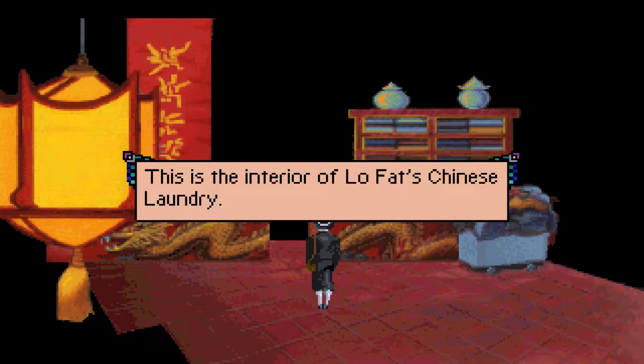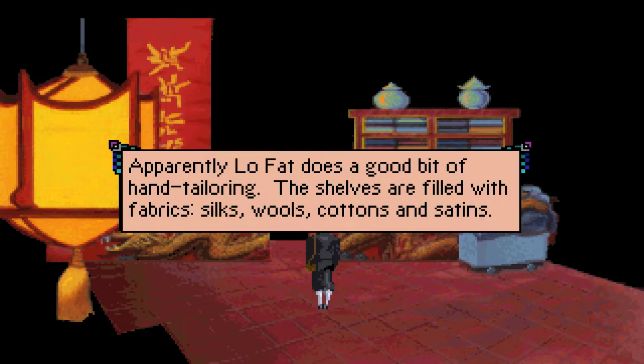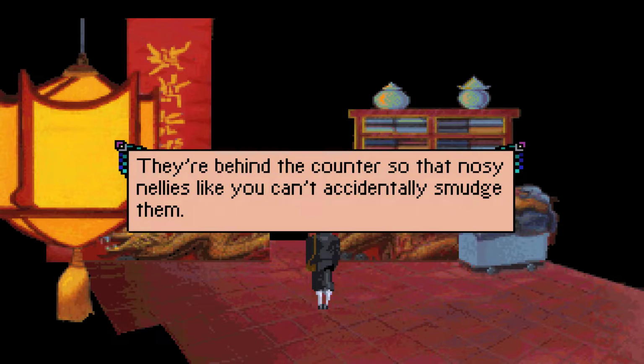This is the interior of Low Fat's Chinese laundry. Apparently Low Fat does a good bit of hand tailoring. The shelves are filled with fabrics, silks, wools, cottons and satins. In another 50 years or so, these will all be replaced with snazzy, durable acetates. They're behind the counter so that nosy Nellies like you can't accidentally smudge them.